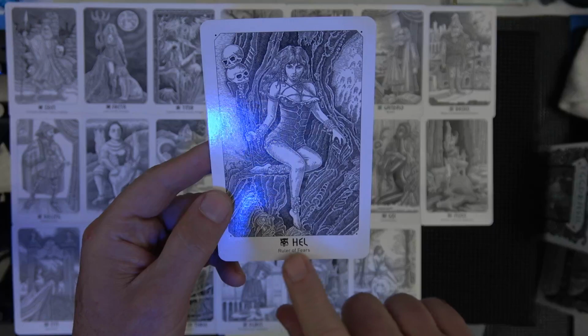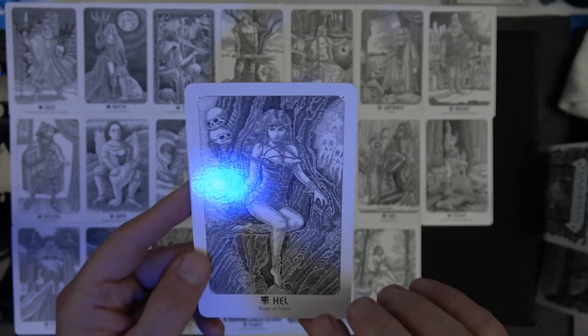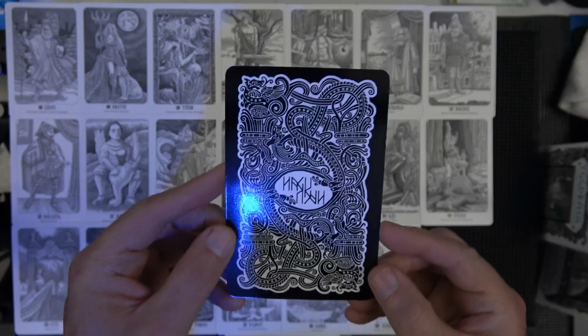It says Hell, ruler of fears. Yep, that's about right. Usually when you see her, a lot of times she'll look like Two-Face in Batman, where she has one side that's kind of normal and the other side's missing skin or whatever. But this one isn't so bad. It looks just like custard or something, maybe. There's the back. Just interesting. I'm trying to see if it's reversible. I guess it is. It's too much going on to figure it out.